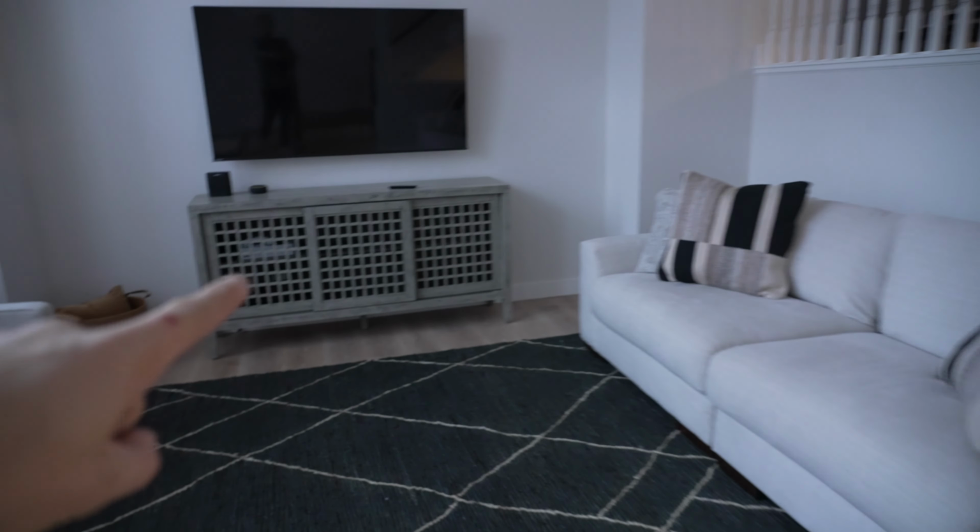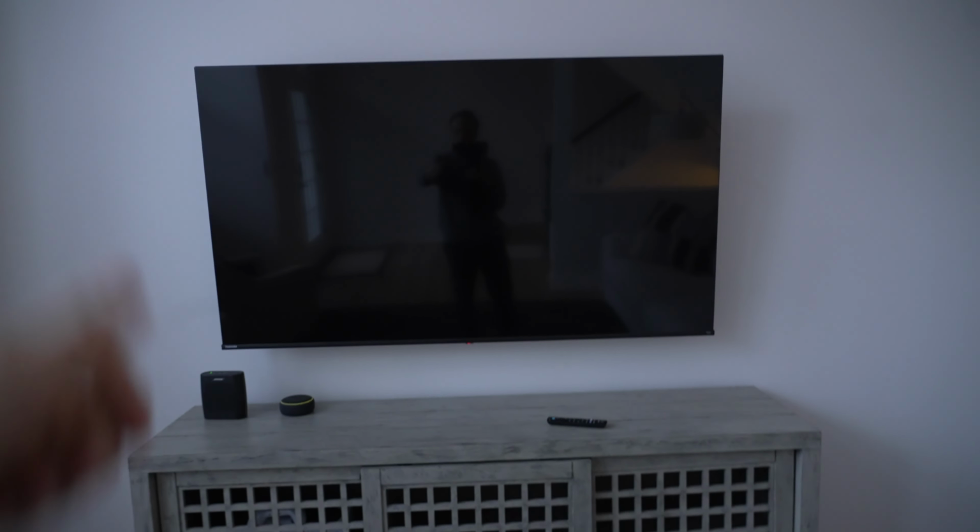I got a nice little TV stand here. Found a 63-inch TV on Amazon, super cheap one day. I think I really like how that looks. So they're the perfect size for this room. Eventually I'll want to do something with this wall, but that's not right away.